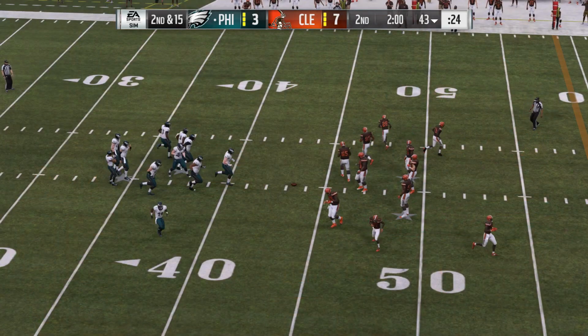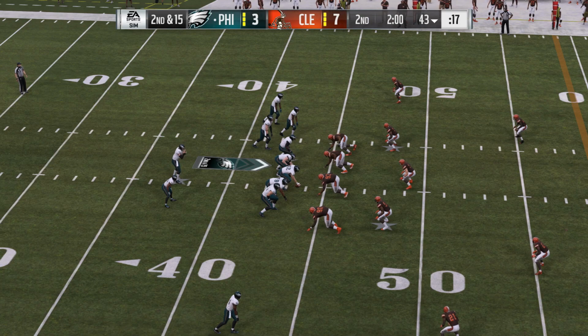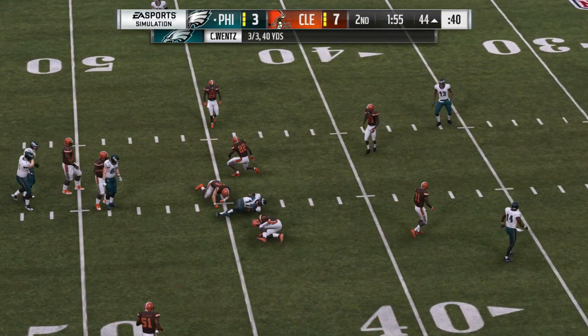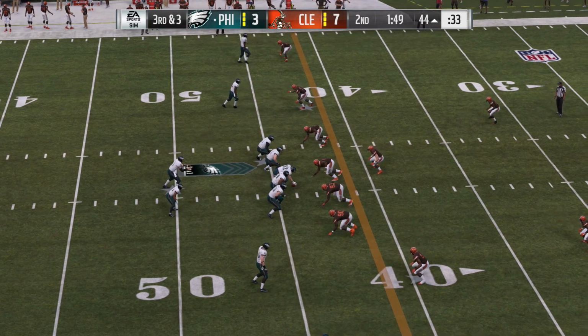Got to assume this defense will be charging again here. It's 2nd and 15. Wentz going to throw. And the reception made by Alshon Jeffrey. And he'll be taken down at the 44-yard line. It's a pickup of 12, and that'll set up a 3rd down.